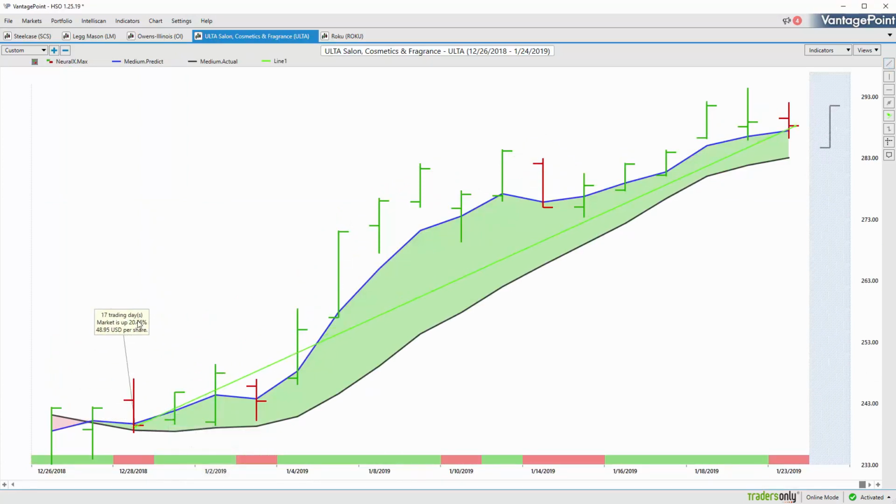So here, a really nice move, 20% rally in shares of ULTA, $48 per share. So again, if you're looking for areas in the market to be buying calls or get involved, there's been a nice road and a guide here with these tools to help you moving forward.